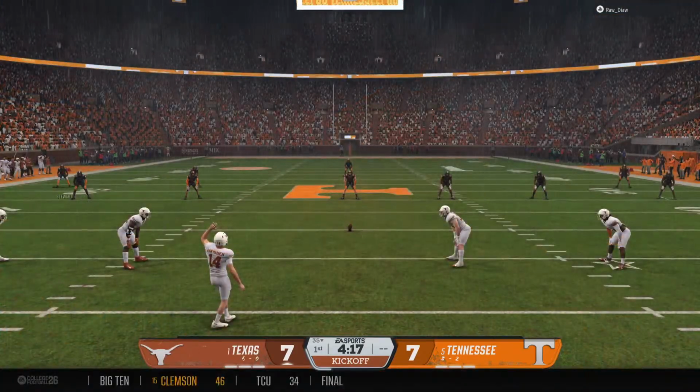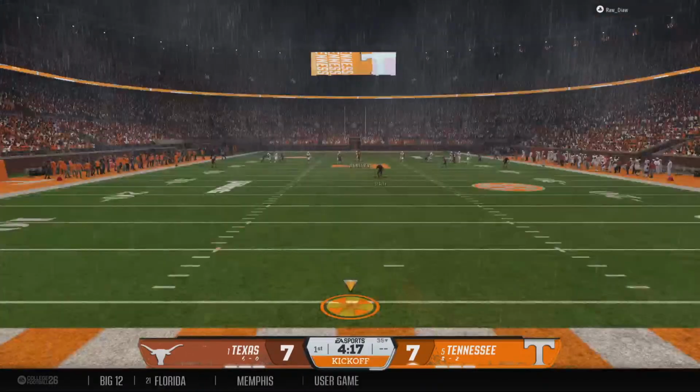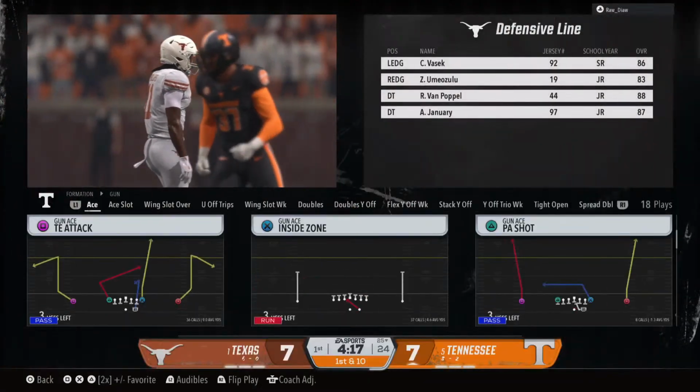Got momentum after scoring that touchdown. Now the kickoff team out there to kick it away. And that kick will just bounce into the end zone for a touchback. They'll start at the 25.